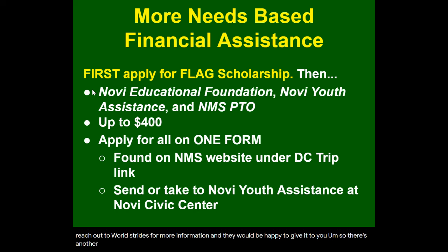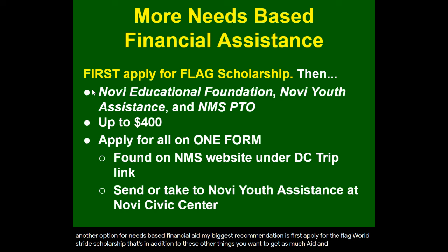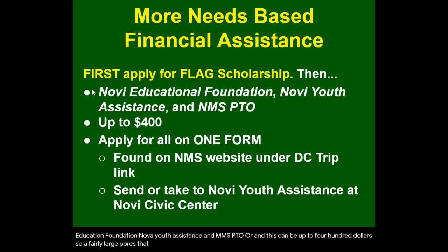So there's another option for needs-based financial aid. My biggest recommendation is first apply for the Flag World Strides Scholarship. That's in addition to these other things, you want to get as much aid and scholarship money as possible, and you want to take it out of the World Strides bucket first. Then, after that, the Novi Education Foundation, Novi Youth Assistance, and NMS PTO have given aid to our students before. And this can be up to $400, so a fairly large portion of the trip.